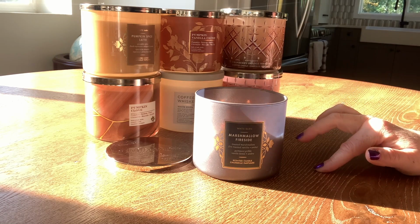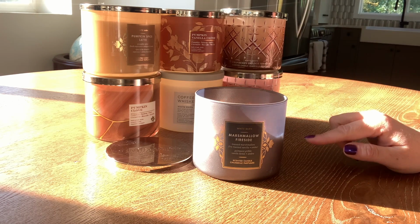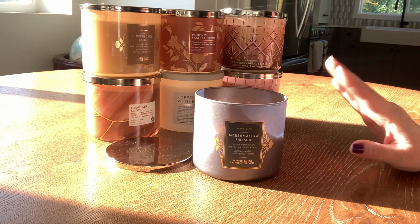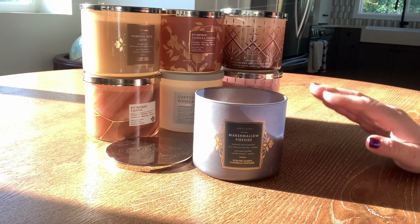With the sale coming up on December 1st, 2nd, and 3rd, which is Friday, Saturday, Sunday at Bath & Body Works, I will absolutely be on the hunt for another one of these, probably to save it for next year. I would definitely purchase one of these as well at the sale. And also don't forget, we have the SAS, or the semi-annual sale, that will happen starting December 26th.